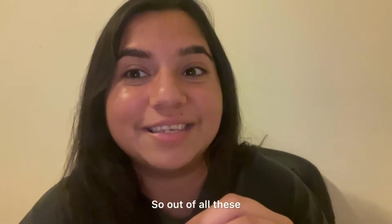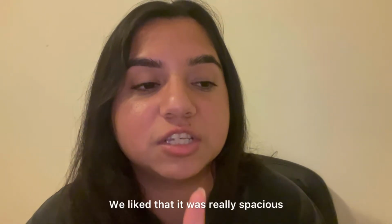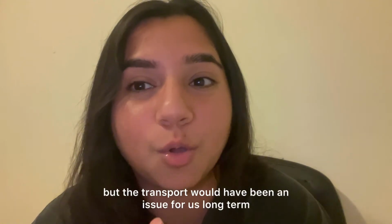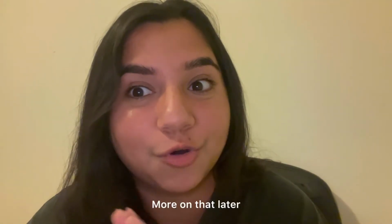So out of all these, we applied for the Mosman granny flat. We liked that it was really spacious, it was close to a beach, and it included bills. The transport would have been an issue for us long term, but getting stuff in there would have been easy, so we applied for that. We got that one, more on that later.